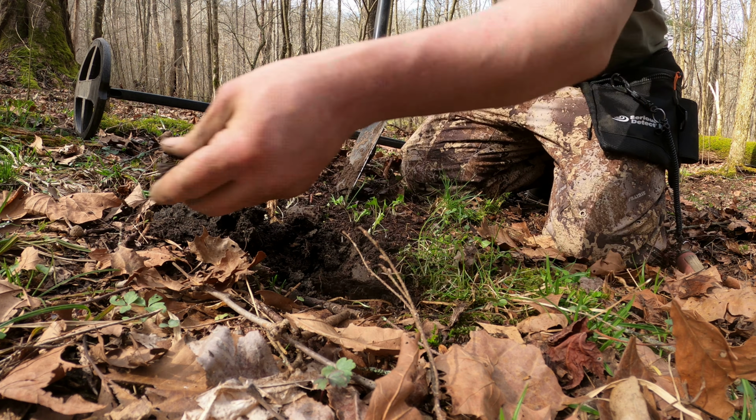Some kind of hinge or something. Yep. It's pretty cool looking. And got a mine tag. I can't see a number yet, but I'll get back with y'all when I get it. Alright, cool. And for the next find, I got a buckle. Still got some leather on it here. That's pretty cool. Alright, cool find.